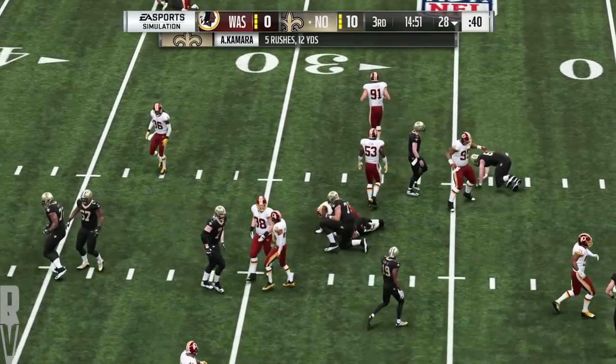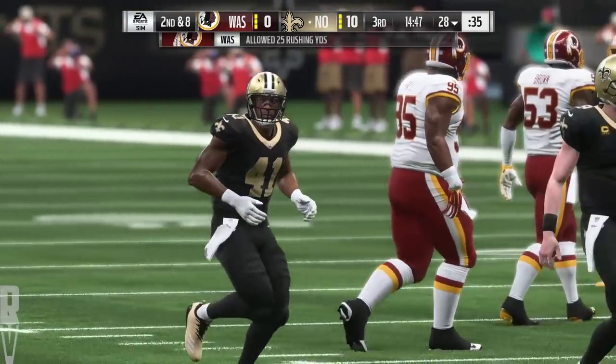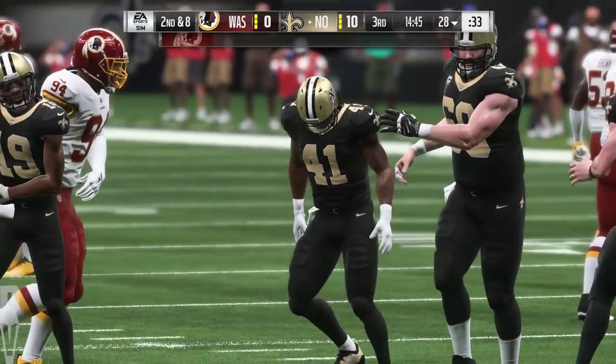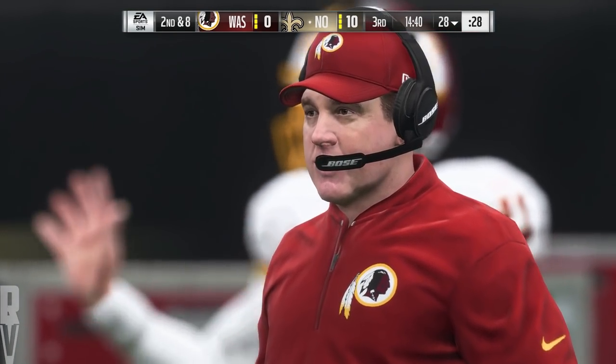Only a couple there as he'll be brought down about the 28. Well, he was looking for some running room, and there wasn't a whole lot of it there on that play. I think he was lucky to get a couple yards out of it because those defenders, they were rallying to the football pretty quickly.